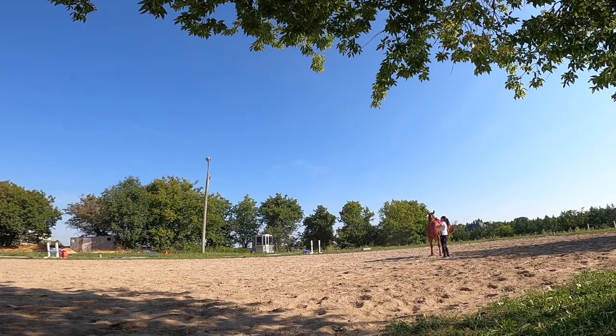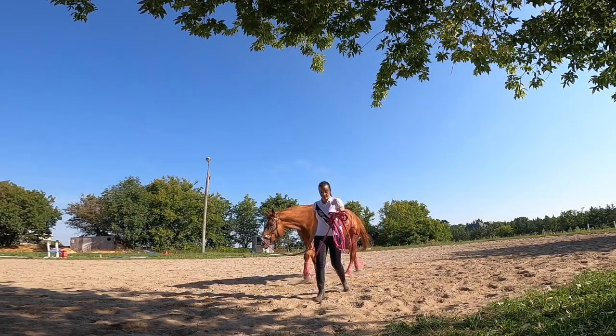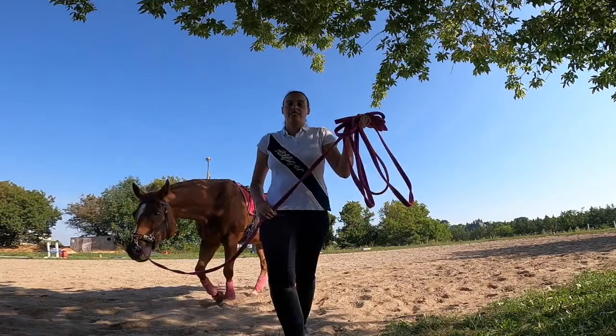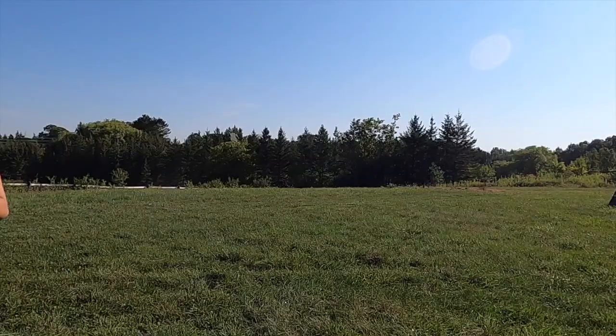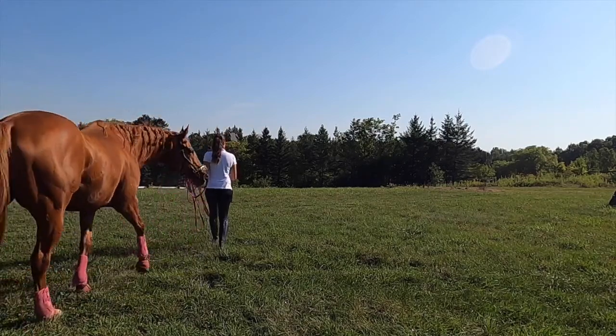So this part of the workout is now done, so I'm just unclipping all the little pulleys and the ropes and everything, and letting Hazel know that the work is pretty much over. We will switch to working on grass. I noticed that Hazel was a little bit off in her shoulders there. It seemed like something is bothering her, so I want to confirm if my assumptions are right, and so I will put her on the grass and see if there's actually a lameness there or something.